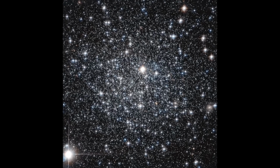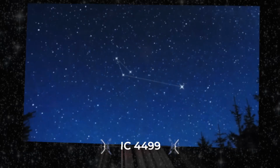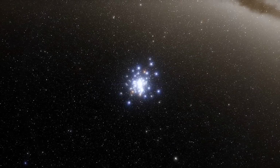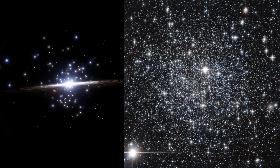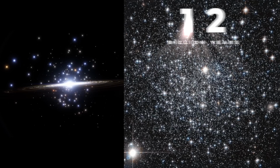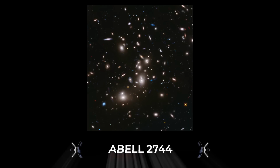Stars can also be extremely beautiful, such as the loose globular cluster named IC 4499, located in the Puppis constellation. Globular clusters are giant balls of stars orbiting around a galactic host. This cluster is old, nearly 12 billion years old, and contains 2 generations of stars.